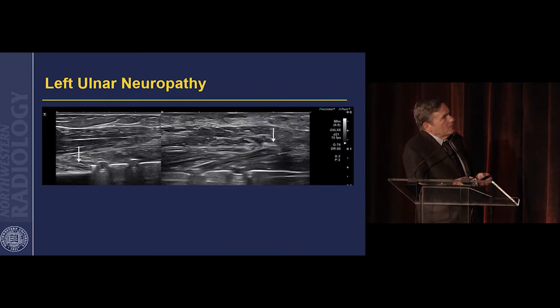We saw the plate right here. We can see the bone surface, the ulnar bone surface, the plate. We can see the ulnar nerve entering the plate and exiting the plate, but the nerve was between the plate and the bone. This is a diagnosis that's readily made with ultrasound, but what was impressive was how quick we were able to make this diagnosis, and I think it was very helpful to the patient because the plate was removed the following day.